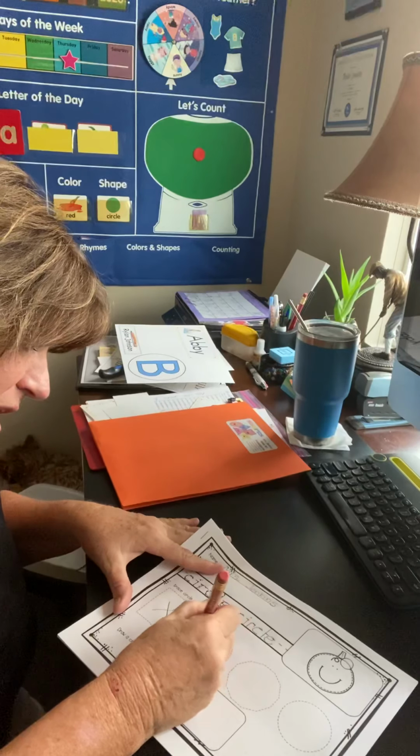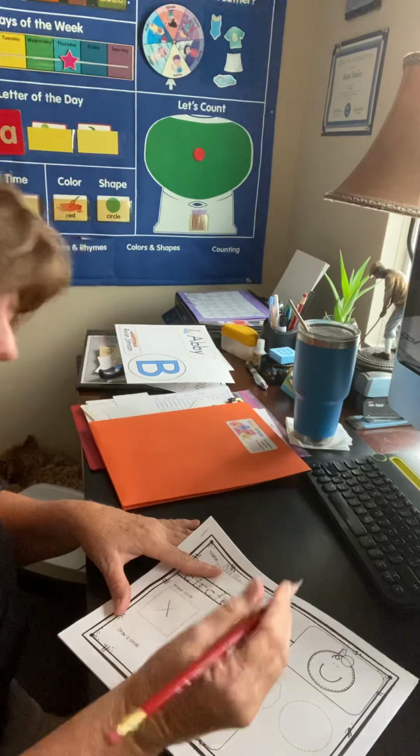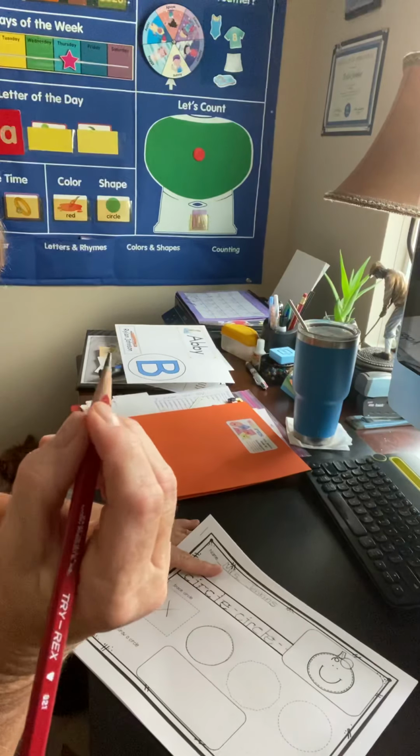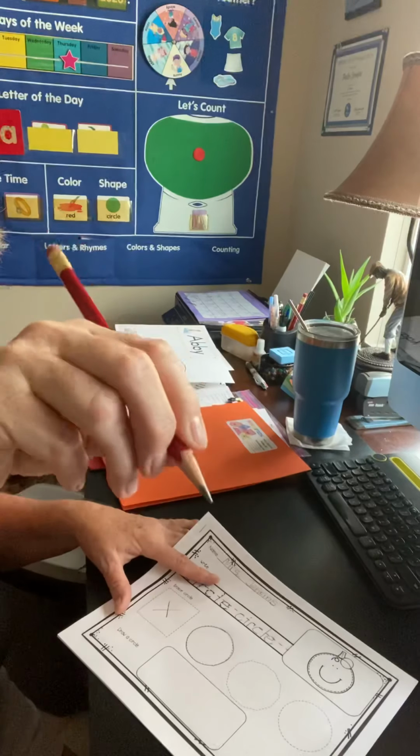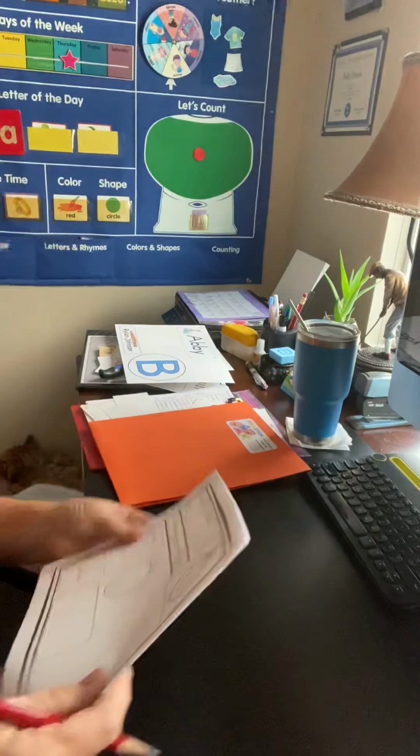I'm going to start at the top. Yeah, I have the pencil in my hand, but this is good. All the tracing is really good for the kids to develop their fine motor skills. So it's kind of nice to do the pencil pinch. And if they want to go back and color it later, they can.